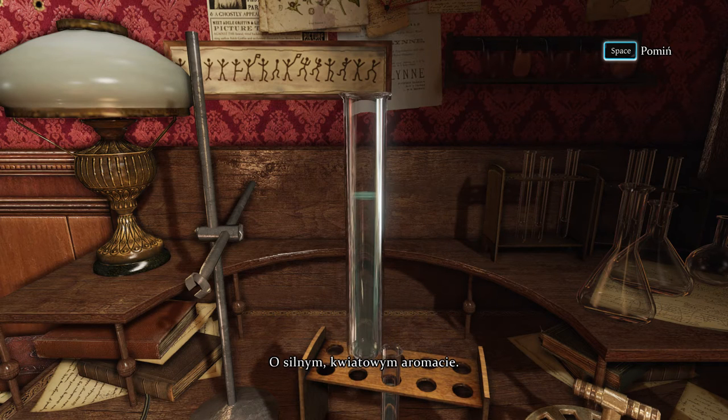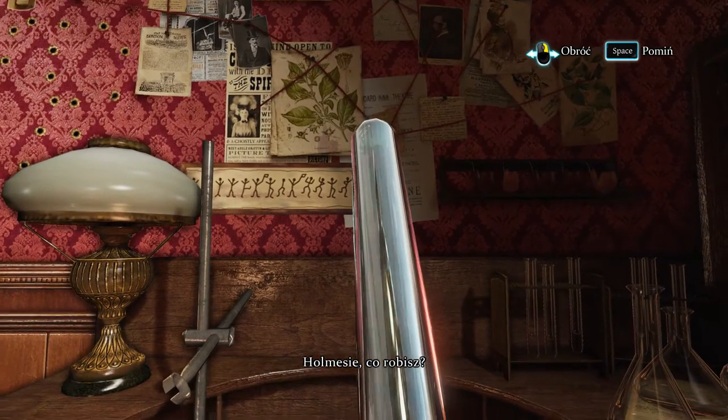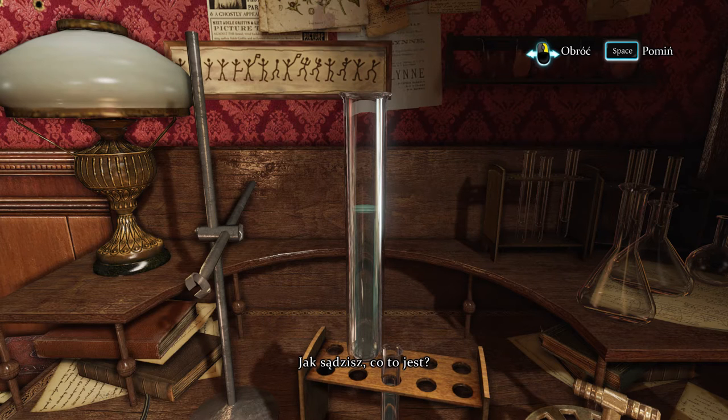Quite a strong floral aroma. Holmes? What are you doing? It has a bitter taste. What if it's poisonous? Did you ever see poison stored in enormous jars like that? Anyway, there is a doctor nearby. So, what do you think it is? It is some kind of organic compound. Let us vaporize the liquid and see what happens.